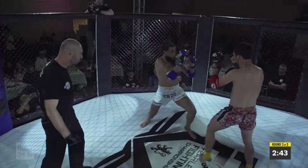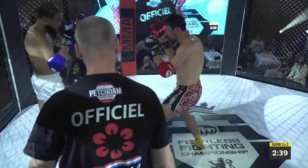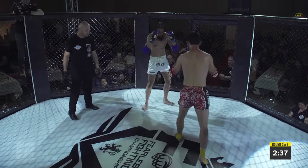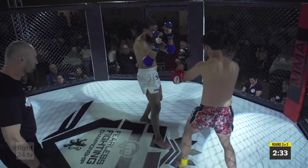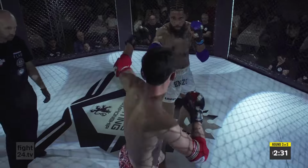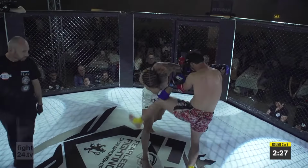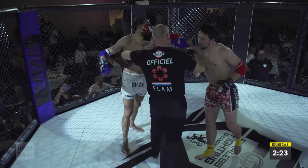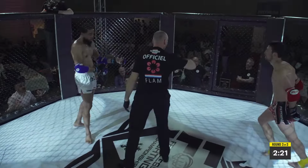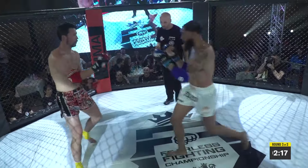Good elbow by Tony Lopes. But Dylan Bergman is very composed, very calm, looking for his chances. Good elbow by Dylan Bergman.